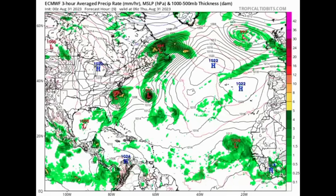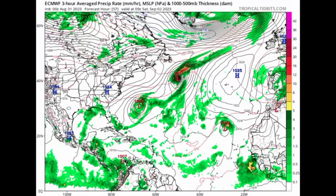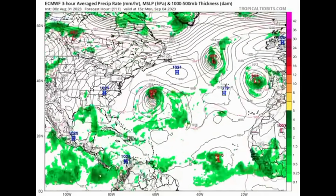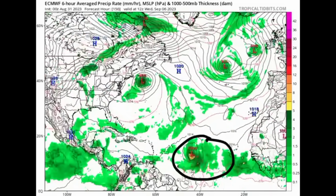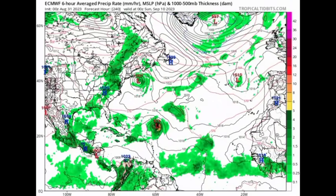Heading into the Euro model as we head into tomorrow. Here we see again 94L trying to develop and become something pretty interesting, and that next tropical wave moving off as we head into the early part of next week. And notice that Euro is showing that development is going to be slower, and has this making its way further to the west. So Euro is expecting a closer approach to the Caribbean, and has the system intensifying at a slower rate before picking up in doing so.